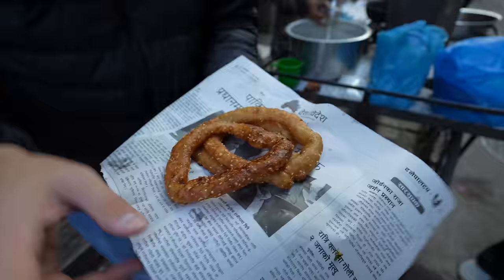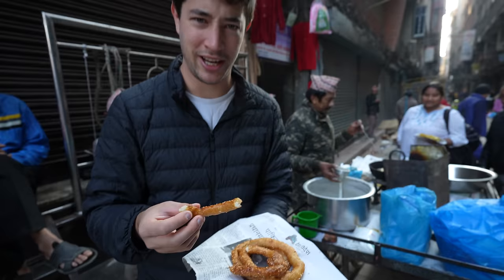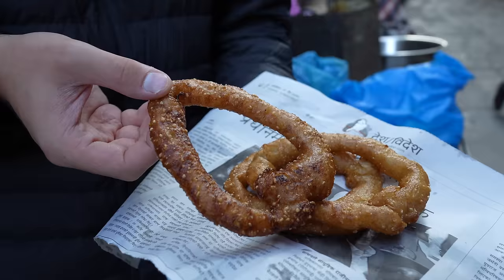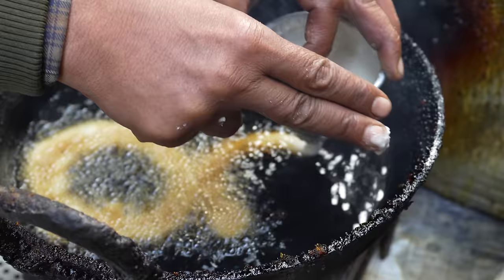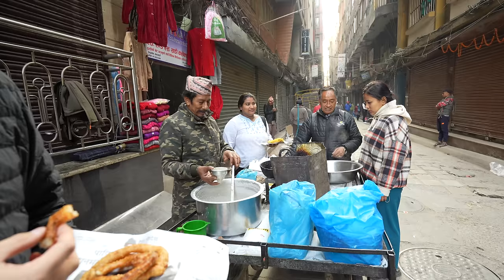Just served on a piece of newspaper here, and this is the sel roti. It's nice and puffy on the outside, and I'm not sure if it's going to be sweet or savory, so let's try it. It's kind of neither. Maybe slightly sweet. It really doesn't have a whole lot of flavor, but the texture is nice and soft on the inside. It's similar to the malpua that we just tried. Actually, almost the exact same flavor, but without the halwa on top. But the stall is just so cool. Just a little push cart, frying up the fresh sel roti, and it's popular with the locals.